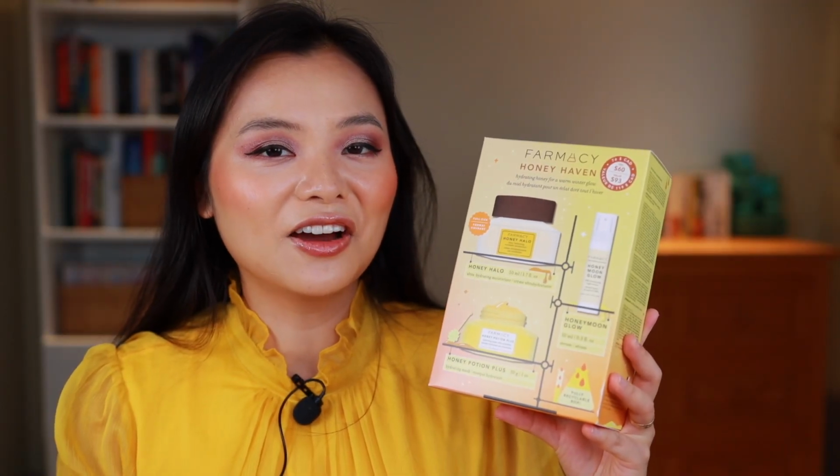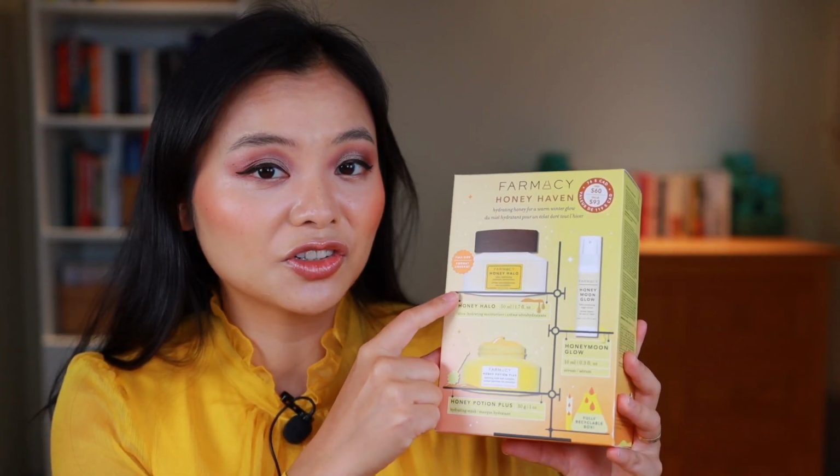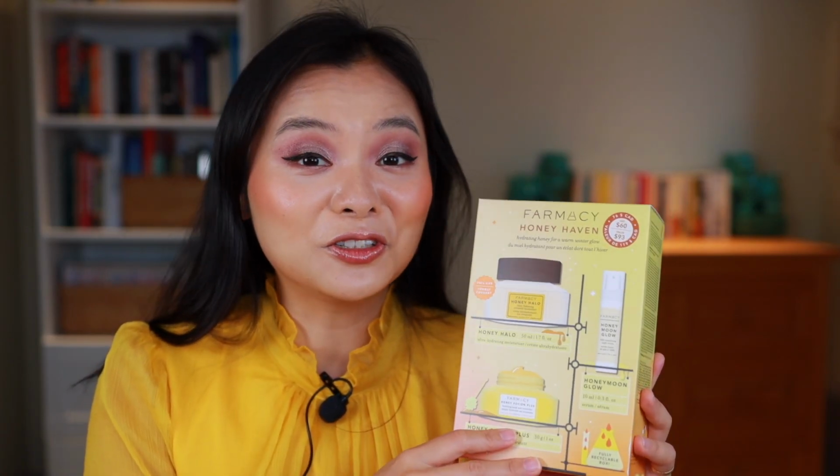Continuing in the line of skincare sets, I also picked up this set from Farmacy. This is their Honey Haven set. And the only product I've tried from this before is the moisturizer, and I absolutely loved this. I had a deluxe mini of this, so I used it for a couple weeks. And if you don't like honey fragrances, definitely don't get this line. But if you do, this is so beautiful. It is such a luxurious experience.